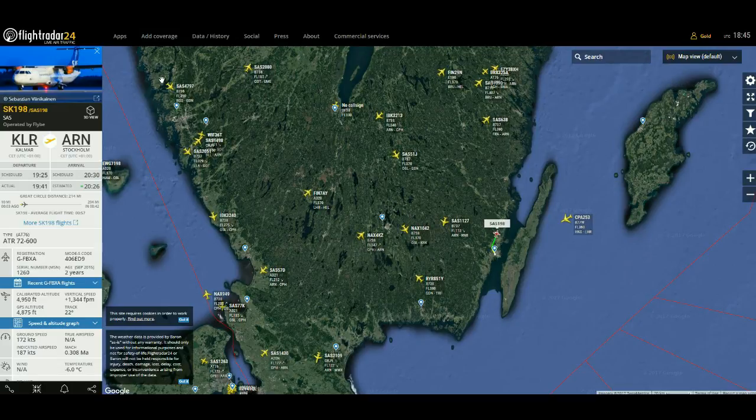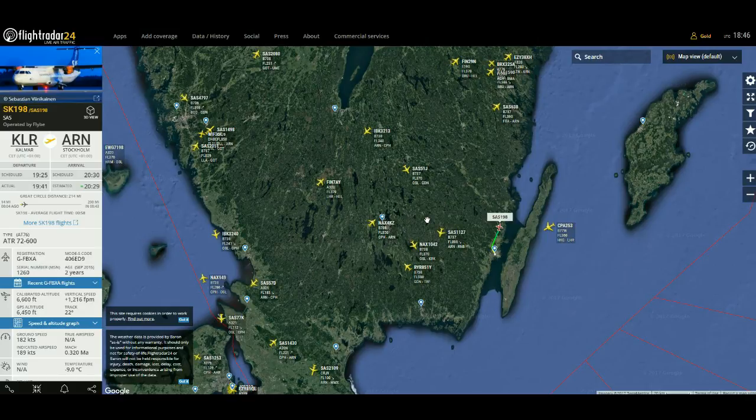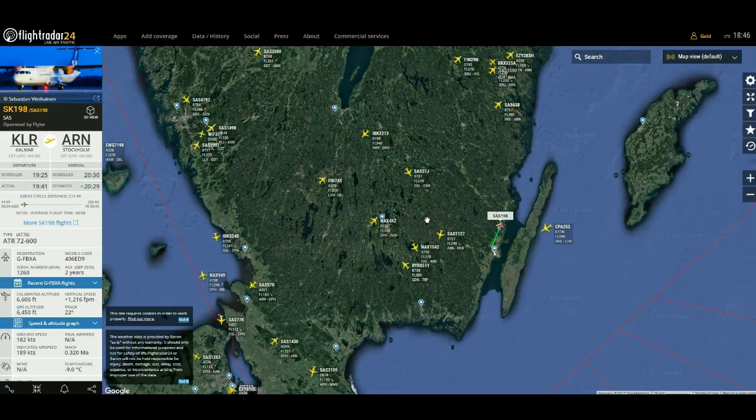FBXA. I'm going to search that up really quickly and see what it was with Flybe. Okay, so overall we found out that if you search the reg up on Google, it basically just says that it's been SAS for its whole entire life. So we'll move on to the next one.